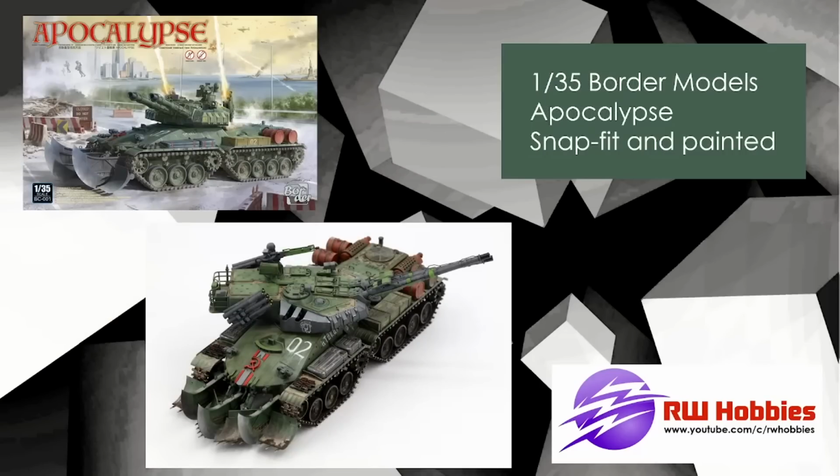Border Models again, the Apocalypse. This is a fantasy kind of piece of armor. Now, the interesting thing I noticed is that it says snap fit and painted, so no glue or paint required. So look at the picture there. I'll be very surprised if it looks that good.